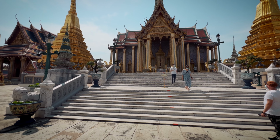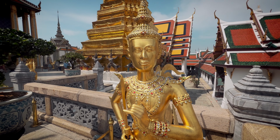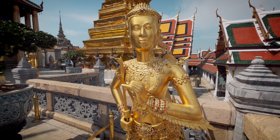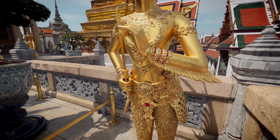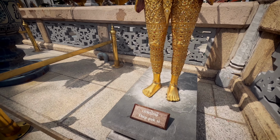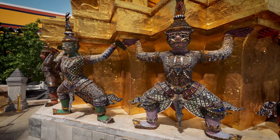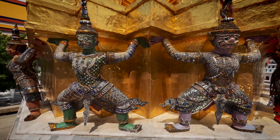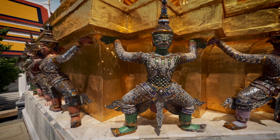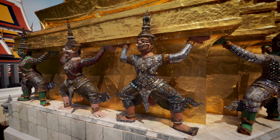Construction of the royal painting started in 1856 and is actually a Thai Khmer style construction. One of the things that never fails to amaze is the mirrors on all these constructions. They just catch the sunlight perfectly as you're walking around and glisten in the sun.